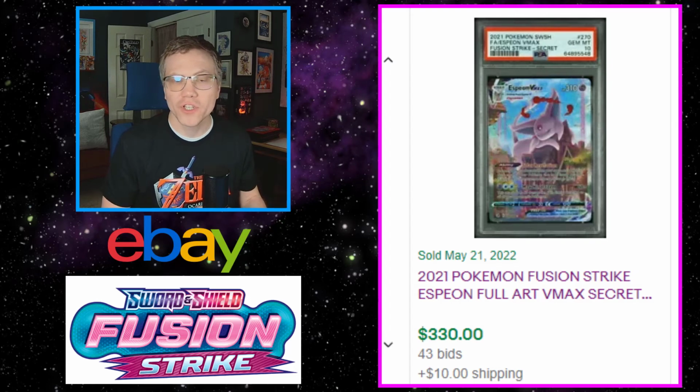I was thinking, you know, just with those full art trainers, just with all the different Mews, the secret art Gengar, that this was already a home run set compared to Battle Styles. And then they have this Espeon in there on top of that.